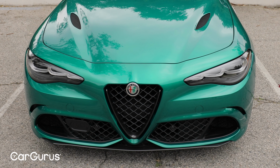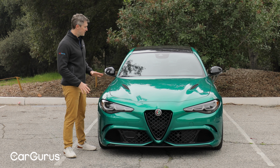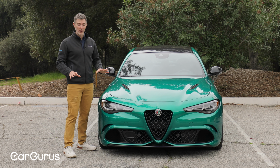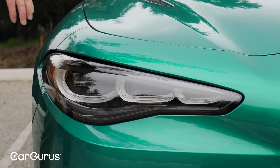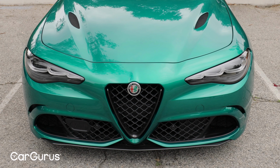All right, let's start by taking a look at the exterior of this Giulia. Really, Alfa hasn't changed it all that much since it was first introduced back in 2016, but to me, that's okay. This is a beautiful car. I think it's aged really well. The main changes they made for 2024 are these headlights. They're a little more sculpted now, a little more modern, so I like the upgrades they've made there.